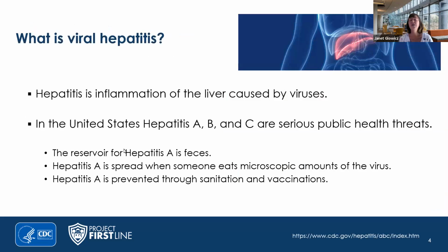Let's see. So what is hepatitis? Whenever you see that ITIS ending, that means inflammation. And hepatitis is an inflammation of the liver caused by viruses. There are actually 5 types of hepatitis. There are a type D and E as well. Hepatitis D occurs mostly internationally, and hepatitis E, you can only get that if you've had hepatitis B. So we are going to focus on hepatitis A, B, and C, which are serious public health threats in the United States. And so just a quick review.